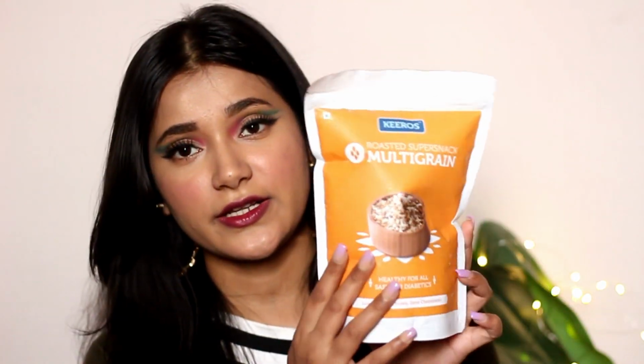The next and last favorite has to be this one. This is the Keeros Roasted Supersnack Multigrain. Again, this is from Amazon, and this says healthy for all, safe for diabetics, low glycemic index, zero cholesterol. Now I pack this with me on the days when I know I have a lot of work, and I'm someone who cannot work when I'm hungry. I'm not even kidding, I'm someone who is always hungry. I'm sure every group or gang has one person like that, and I am that person in my group.